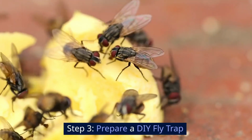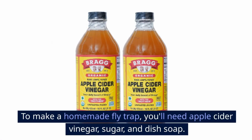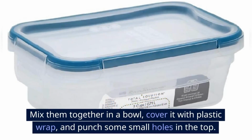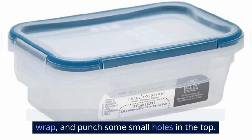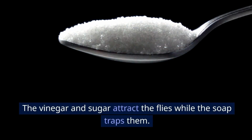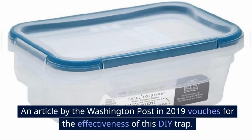Step 3. Prepare a DIY fly trap. To make a homemade fly trap, you'll need apple cider vinegar, sugar, and dish soap. Mix them together in a bowl, cover it with plastic wrap, and punch some small holes in the top. Place it where you see the most flies. The vinegar and sugar attract the flies while the soap traps them. An article by the Washington Post in 2019 vouches for the effectiveness of this DIY trap.